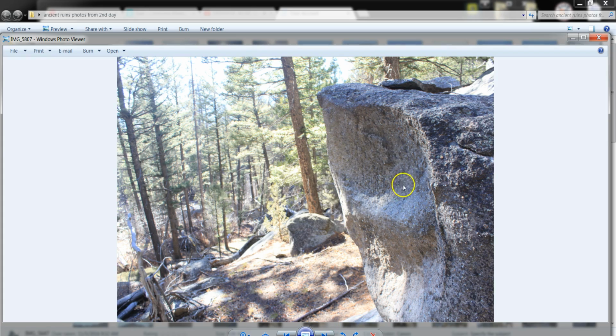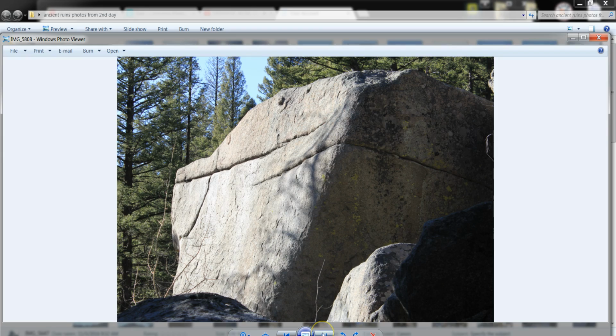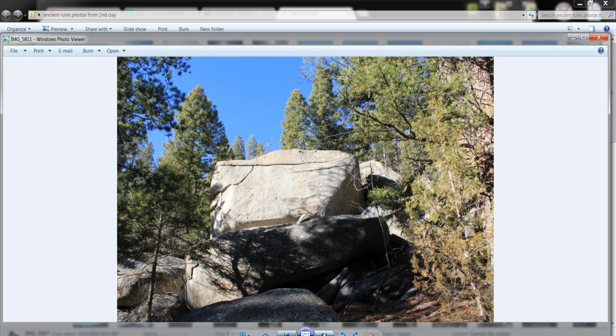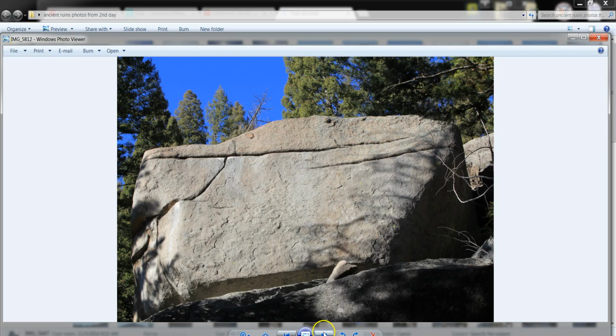Here's another one with those bowl shapes that we keep seeing over and over again. Here's just another massive rock, probably weighs like 15 tons. There's a shot from the front of it. It almost looks like there's 3 knobs on it, one right there, 2, and then a third one right here that possibly broke off.